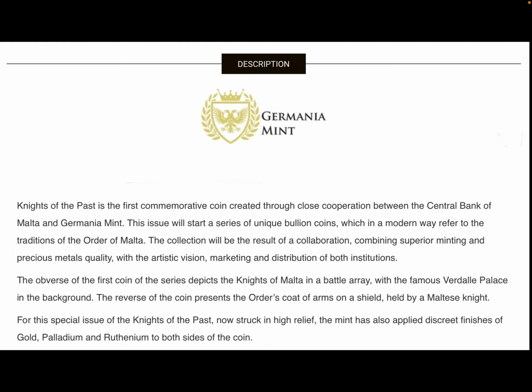For this special issue of the Knights of the Past, now struck in high relief, the mint has also applied discreet finishes of gold, palladium, and ruthenium to both sides of the coin. Wow, what a wow. This is complete finishing. This is finish on top of finish on top of finish. This is mega finish. If you've seen the video, you would have seen how crisp and how glittery and shiny the coin was as they showed the side angle of the coin.